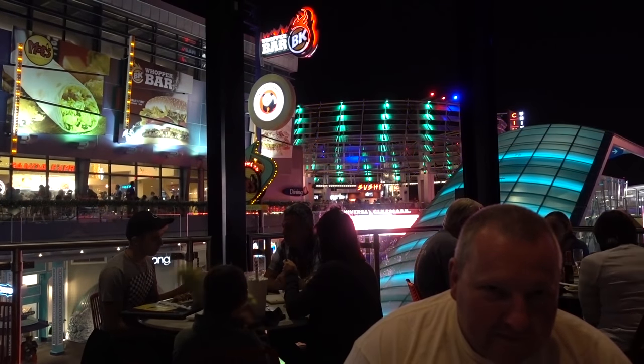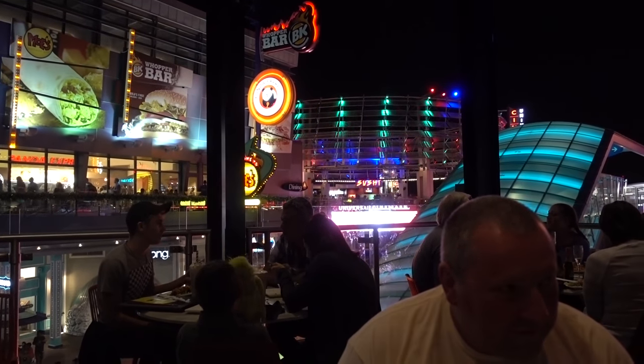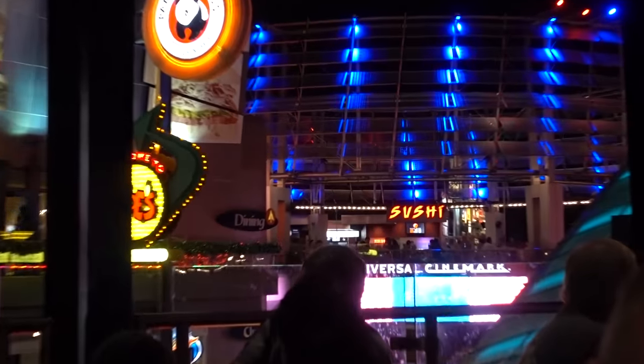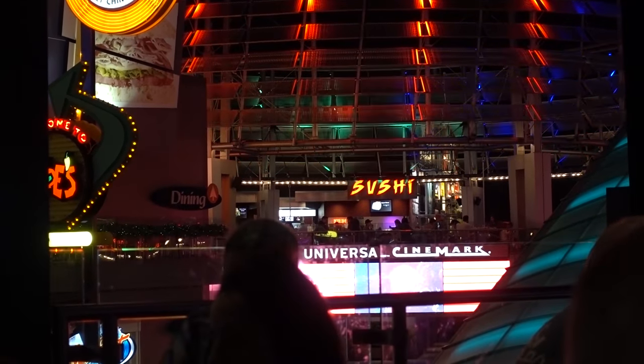So we've made it into Cowfish. It must be about midnight, waiting for a table that's very busy. And I'm staring at this sign, and you tell me, what does that say? Is it Zvishi? Five Vishi? Or something else? Definitely doesn't say sushi.